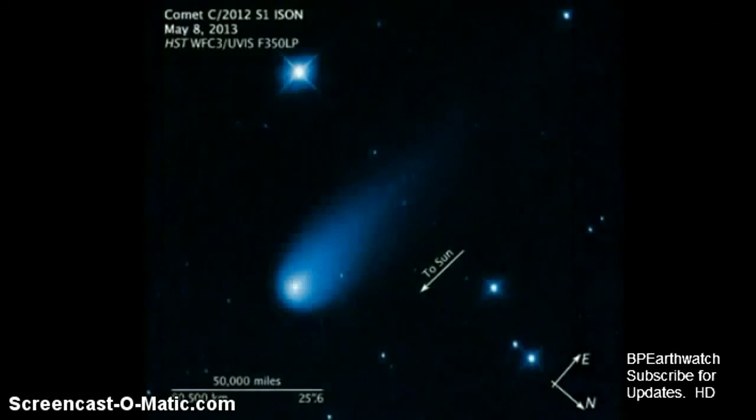October 17th, 2013. Guys, this is the first Hubble images we've seen since May. This goes back to May, the one we're looking at here. But this is October 8th, the release. I just found the image today on one of the Hubble sites.